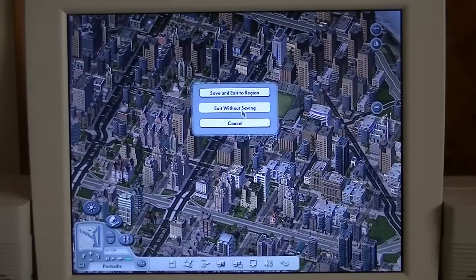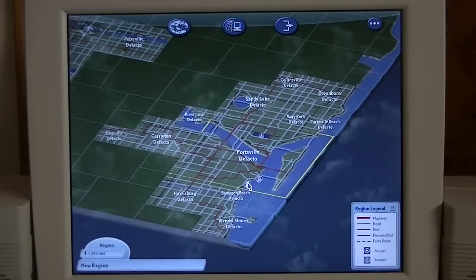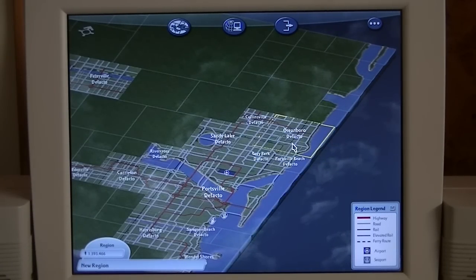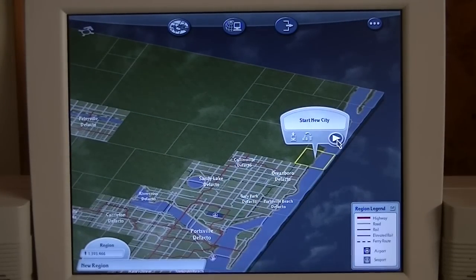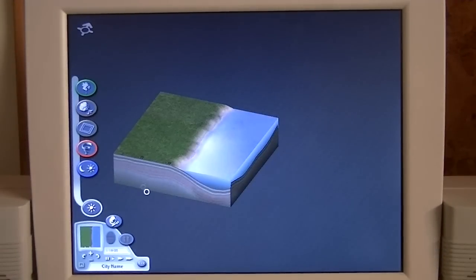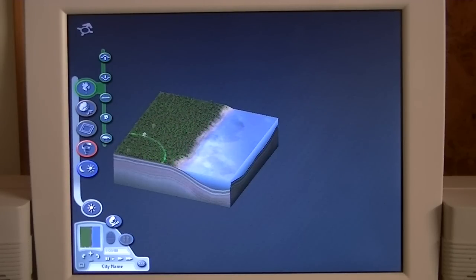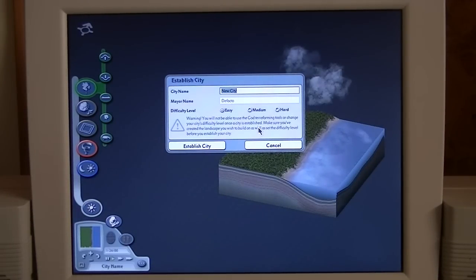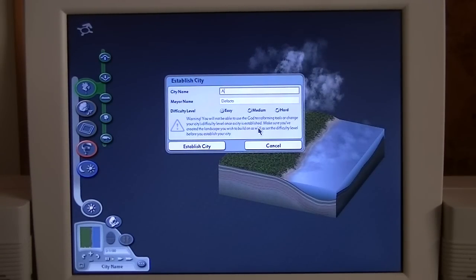You know what, let's go ahead and start a new city. And yes, I do use cheats in this game, because I'm a bad boy. Okay. Let's start a little beach town. Put some trees here. And what should we name it? Let's name it Andy Beach, I don't care. Actually, I do care. Let's name it Care Beach.